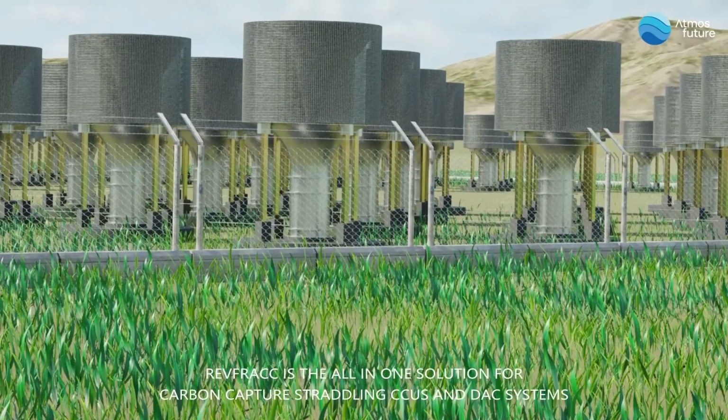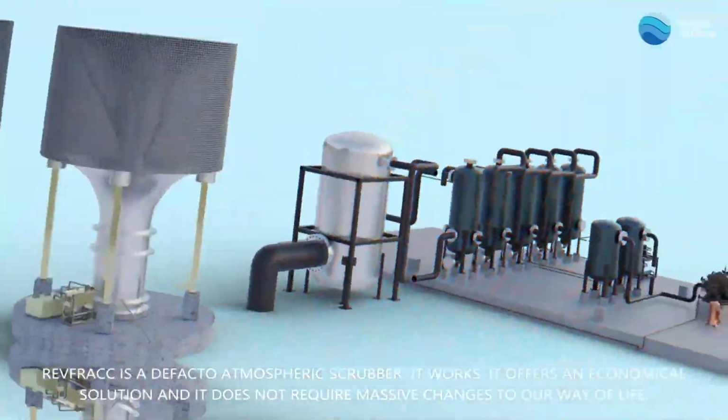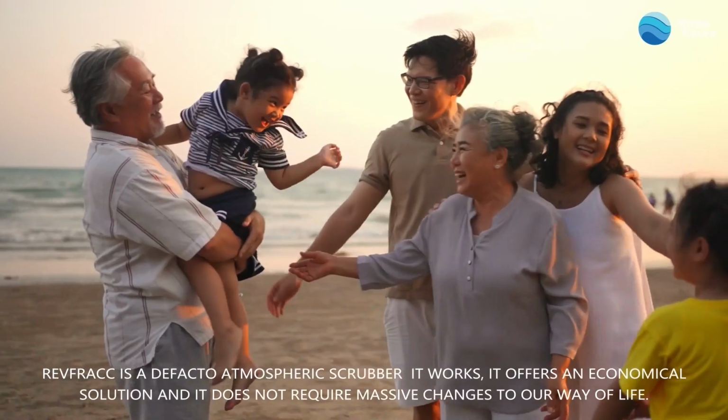Revfracc is the all-in-one solution for carbon capture straddling CCUS and DAC systems. Revfracc is a de facto atmospheric scrubber. It works, it offers an economical solution and it does not require massive changes to our way of life.